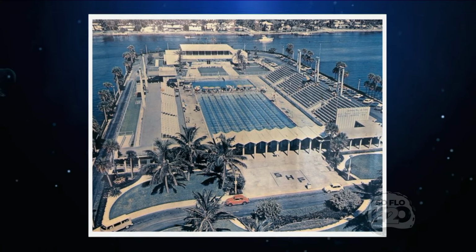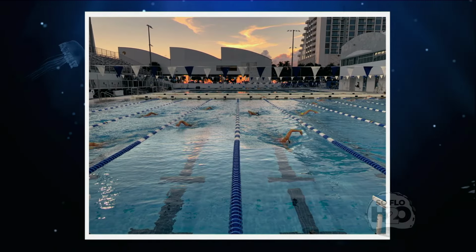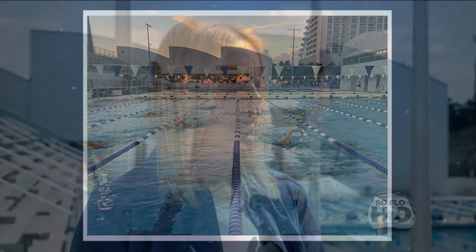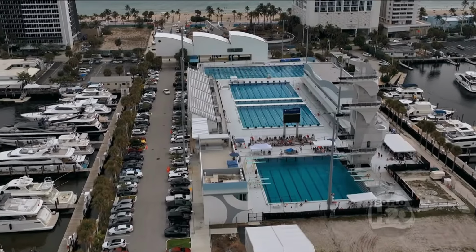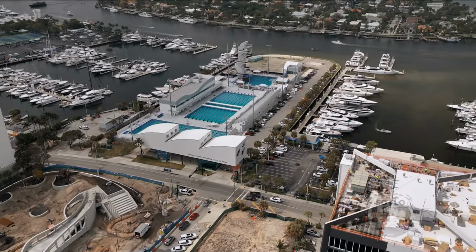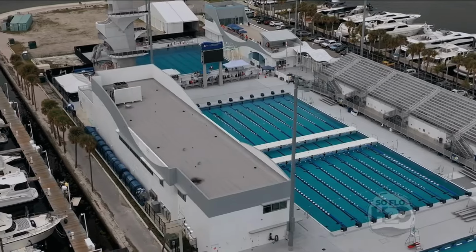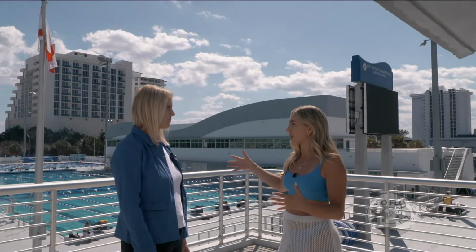This property that's here was built in 1965, so we celebrated the ribbon cutting of our renovation on our 95th anniversary of swimming in Fort Lauderdale. This brand new facility is a $47 million project. We're so proud to continue the legacy of sports and for all the aquatic fans all around the world in our community. You guys have a lot of different sections here, so what kind of areas are you guys able to offer for people?